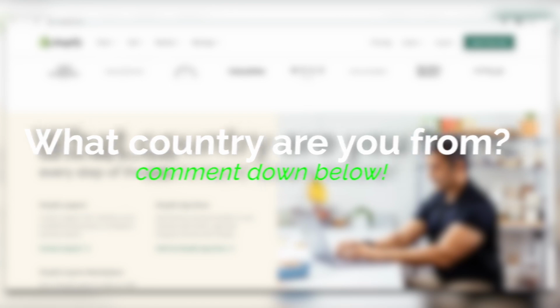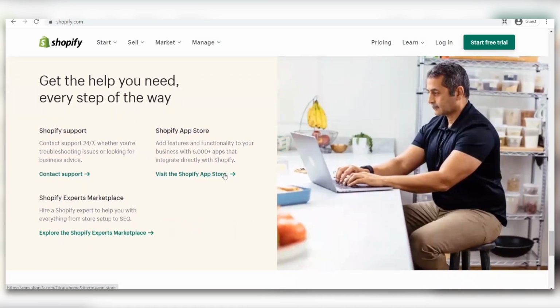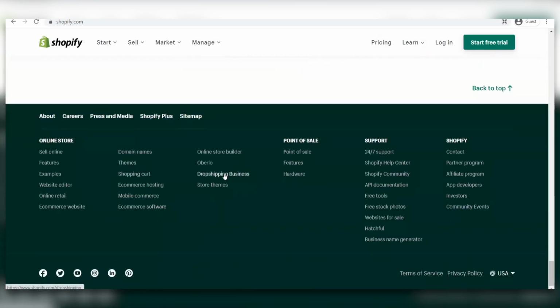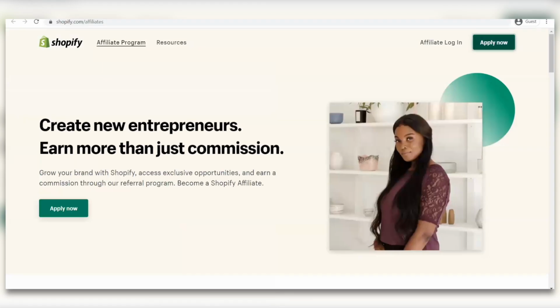Now let's continue. Since we aren't going to be needing or doing any drop shipping, go ahead and scroll to the most bottom part of the page and then look under the Shopify section and then select affiliate program, and that should take you to here.